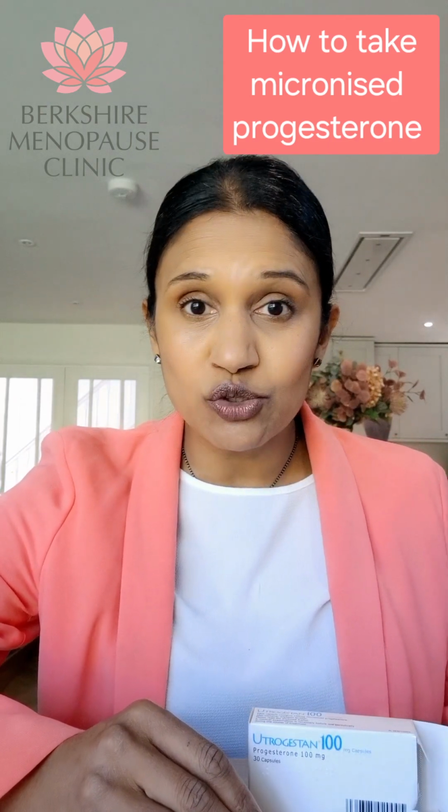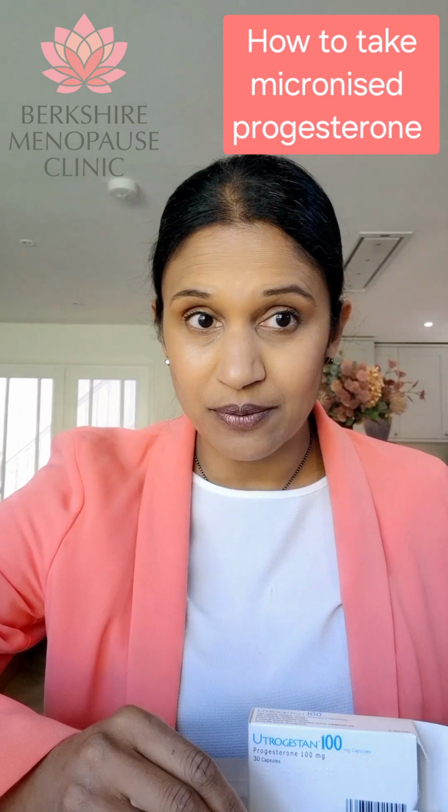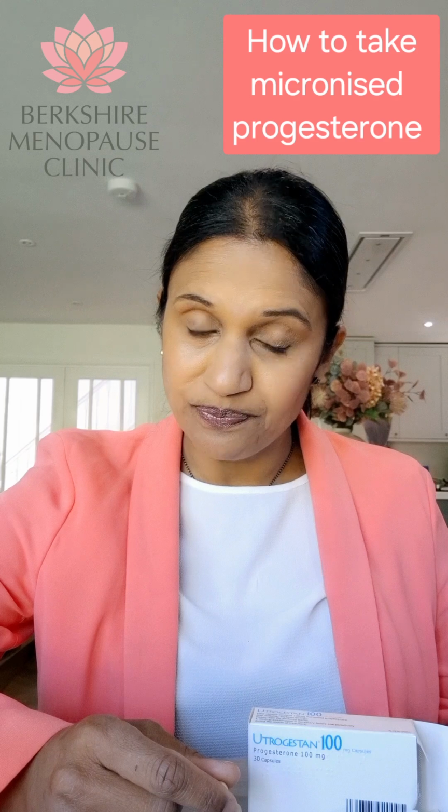You use progesterone when you have a womb, because if you gave estrogen alone, it thickens the womb lining and puts you at risk of womb cancer. You may also be using progesterone even if you don't have a womb, but you've had a hysterectomy, so removal of your womb due to, for example, endometriosis. So where there might be womb-like deposits still left in, then you may be advised to also still take progesterone.